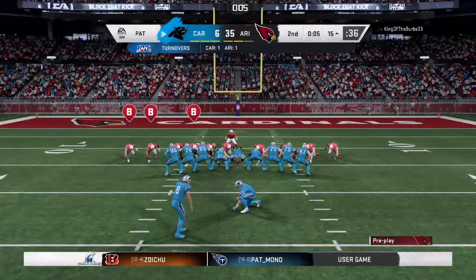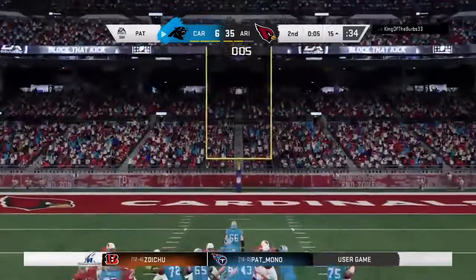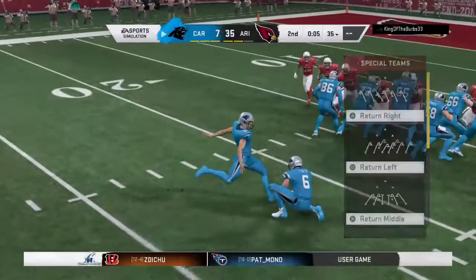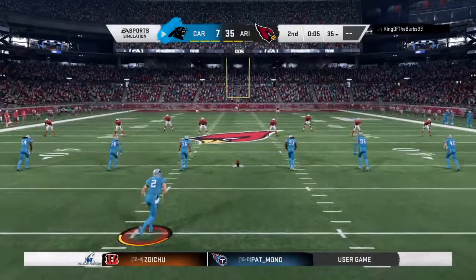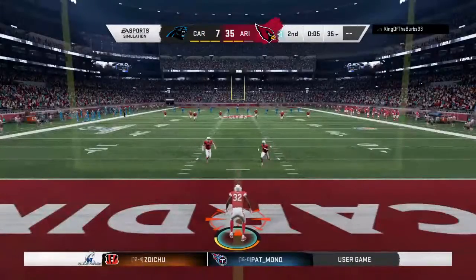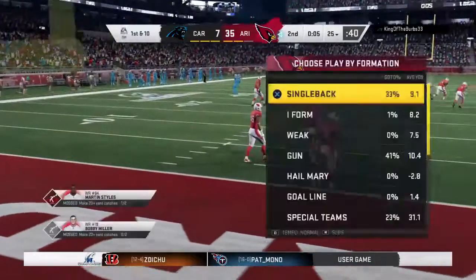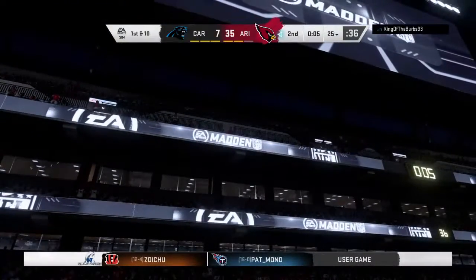Out comes the kicking team here for the extra point. And he converts, and it cuts the lead to 35-7. So they throw the pick six. They'll get another shot at it now as this one's in the air. Fair catch made at the 25-yard line. The Cardinals take over, first and 10 at their own 25-yard line.